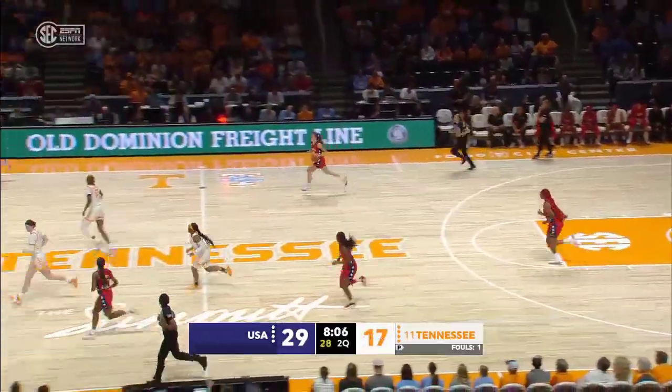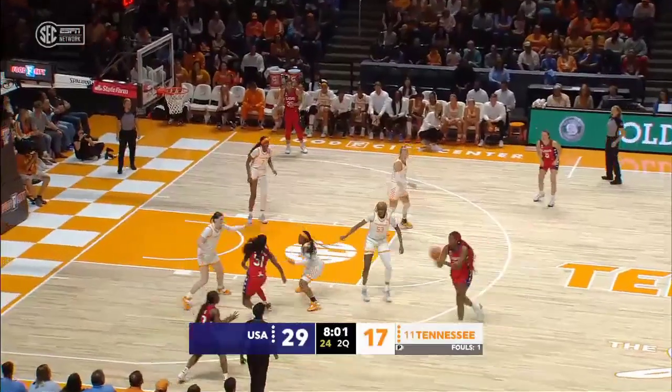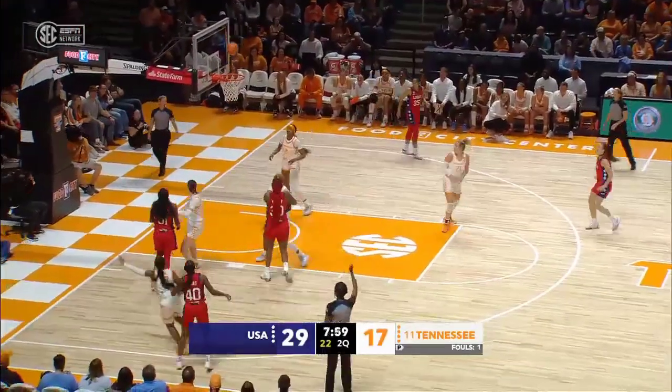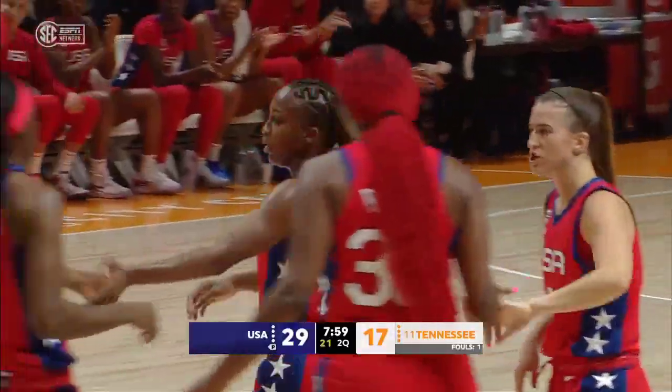You go 2-man side. You get a great look by Rakia Jackson going to her right hand off that screen. Jackie Young for 3. And was bumped by Wells. That'll be her second.